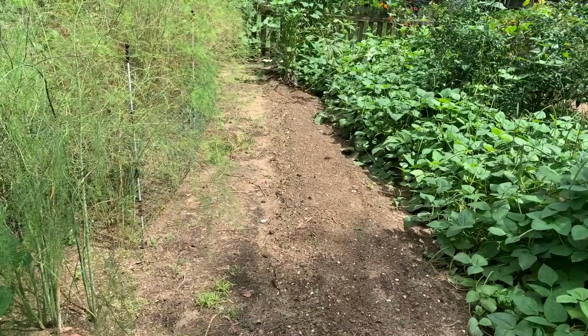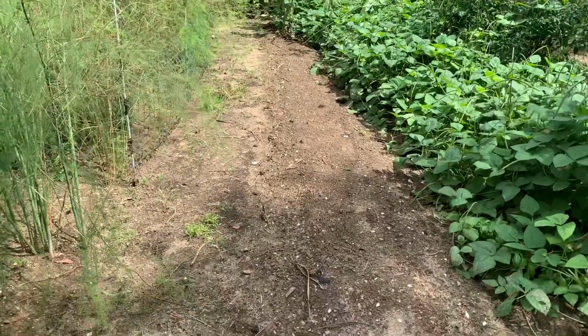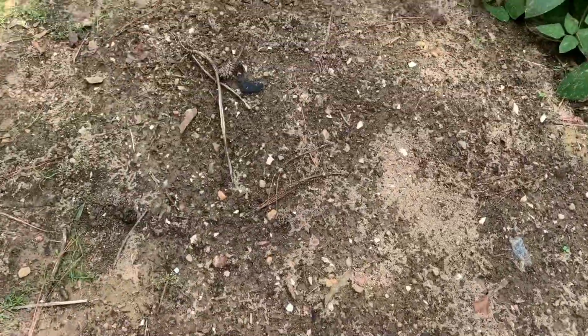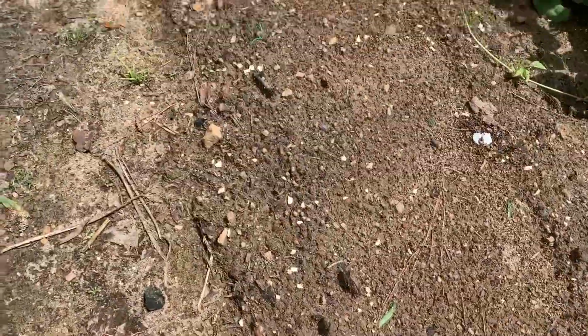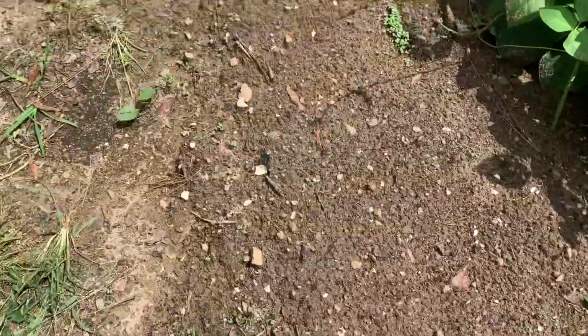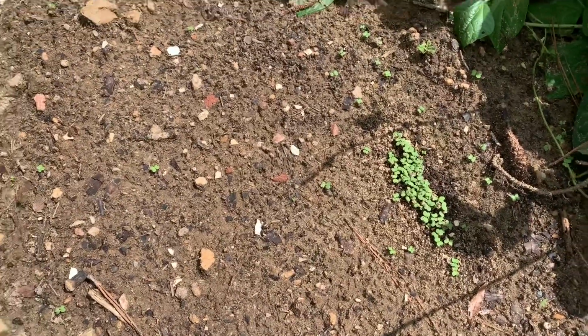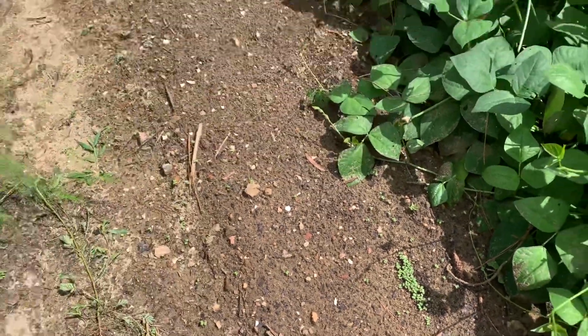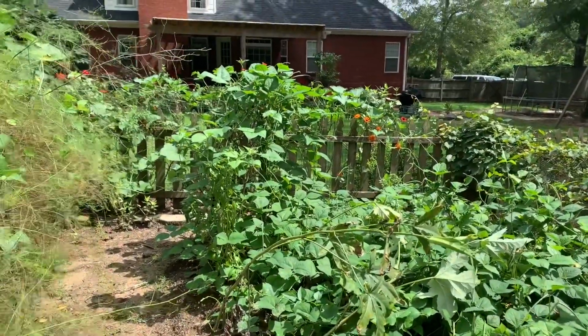And as you can see, there was lots of nematode damage. I sowed mustard and it was old seed. So I see none until you get right down here. There's this one little batch. So I don't know really, was it the rain or was it the seeds? There's a couple of okra that escaped.